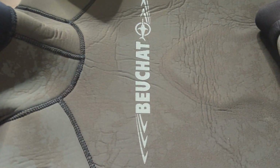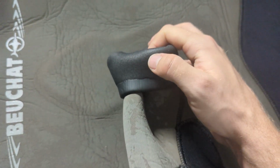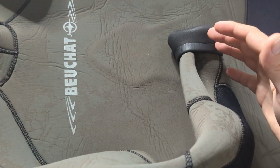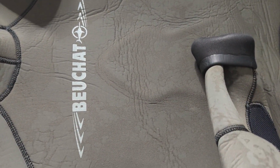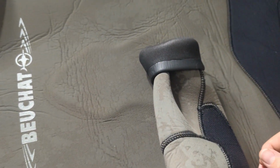So here I have one of my Beuchat freediving suits, and as you can see, there's fabric on the outside, but on the inside here, it's just the raw neoprene. And this stuff is really fragile. You can easily cut it with your nails, so you got to be really careful with this stuff. And when putting one of these kind of suits on, you actually have to use lube. There's different kinds of freediving lube that you can use, but often people just use hair conditioner mixed with water. It's a very cheap, effective alternative to that.